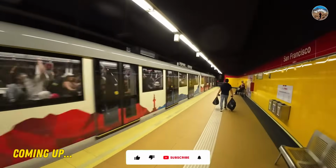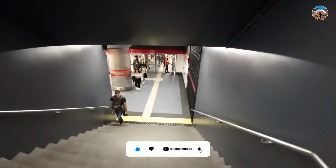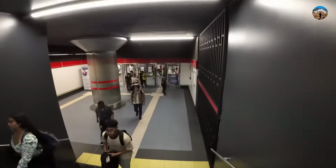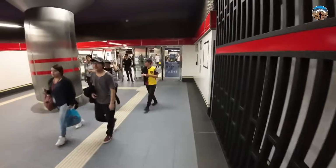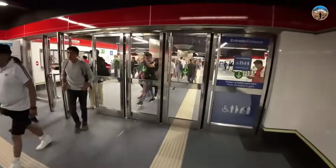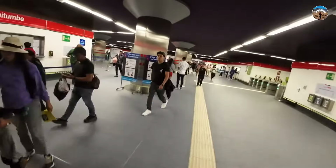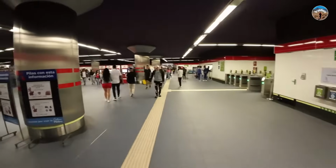Beautiful metro. Hey guys, so now I'm gonna show you guys the new metro system in Quito from Quito station. Like you saw in my last video, there's this metro station that connects to the Quito bus station. So let's have a look at how this metro station looks like, guys. Firstly, it is world class. It is super clean, guys.